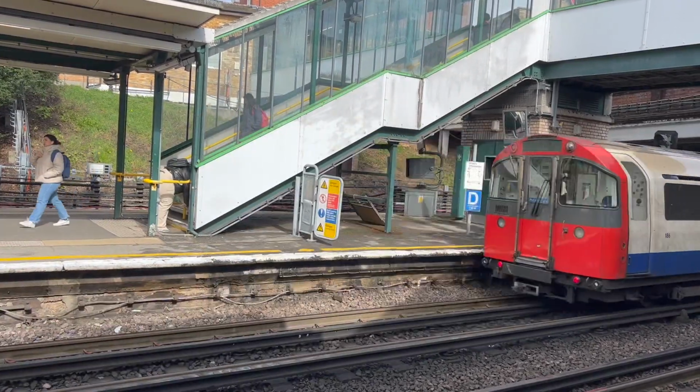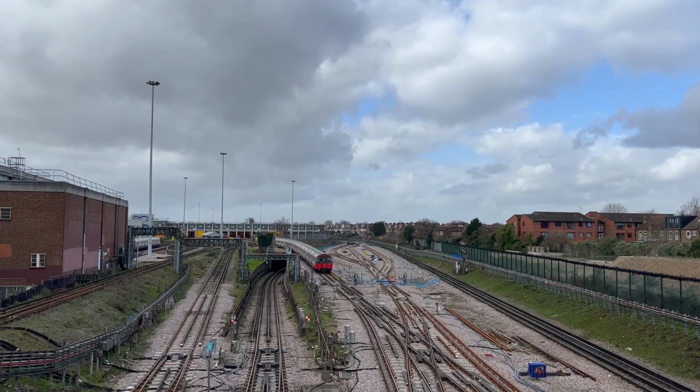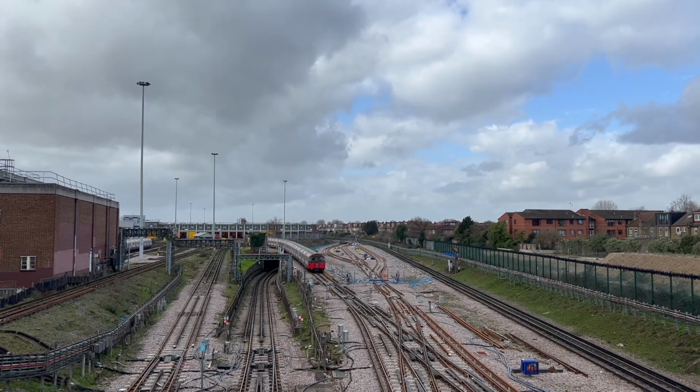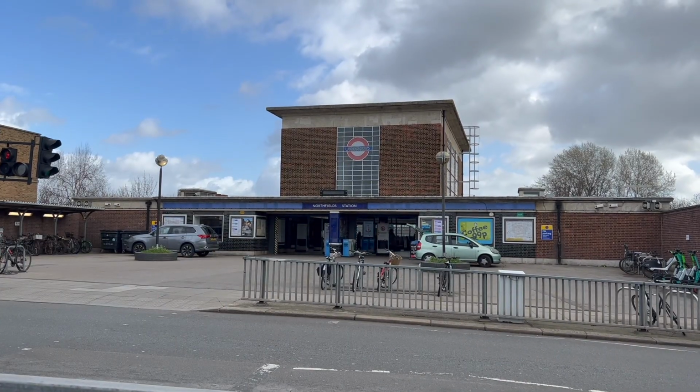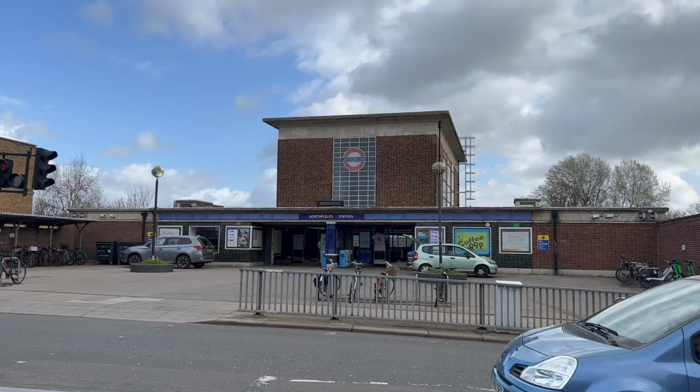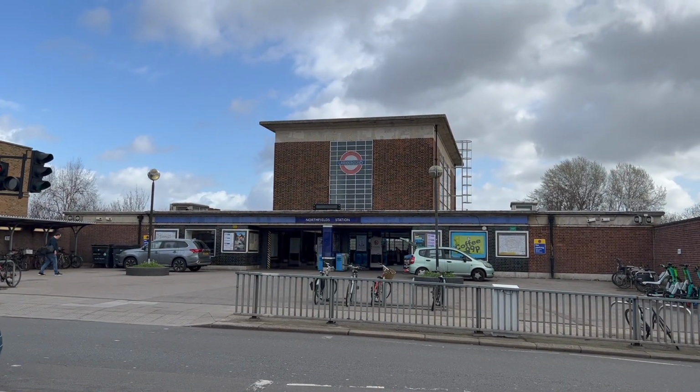The Piccadilly was extended to Northfields. At Northfields, a new depot was needed, which meant that Northfields station would have to be moved. It was rebuilt in a new, larger form on the opposite side of the road bridge. The rebuilt station was now remarkably close to South Ealing.